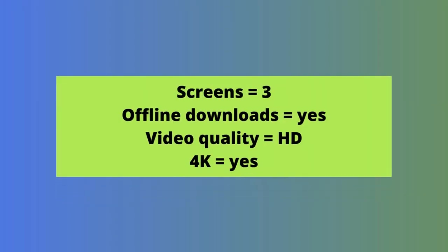Let's move on to our next factor, features. Again, let's start with Amazon. You can stream on 3 screens at once and download titles to watch offline. You can stream in high definition, and whatever 4K content Prime Video has is included with your subscription. We're not going to call out supported devices for either service here because both are available pretty much everywhere. They are 2 of the best supported streaming services out there.